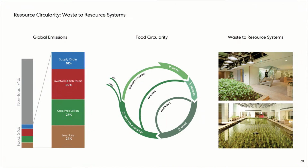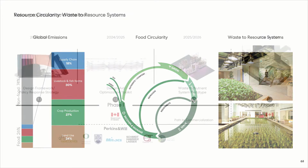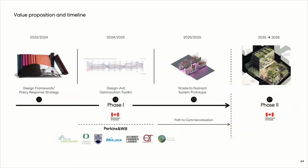Just to recap, this is what we were presenting to our people in Perkins Will to highlight the importance of this, relating to the GHG emissions, the food circularity concepts, and waste to resource systems. We have a huge group of partners that are working on a collaborative research. It's a multi-year project that starts with our design framework and direct policy response. We're also developing design aid tools that optimize and help designers reach their goals faster. And we're also prototyping and integrating this into our buildings directly.